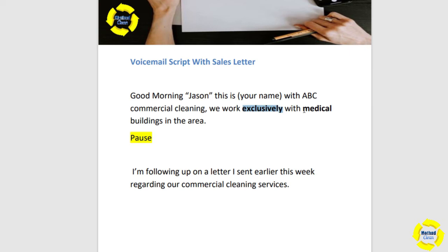And then if it's, for example, a medical building, doctor's office, clinic, that kind of stuff, we could then plug in medical building. We want to get their attention right away. They receive all kinds of phone calls and solicitations all the time. So that's why we want to let them know that we specialize in their industry. And then take a breath. Because even when you speak with somebody, it's similar to advertising. We need white space. We want to give them a second to take in all of this information.